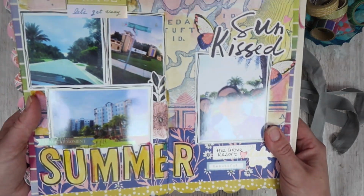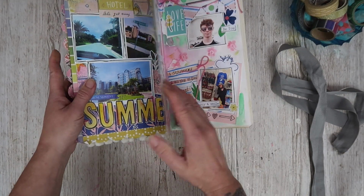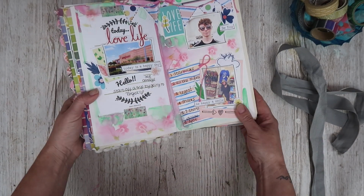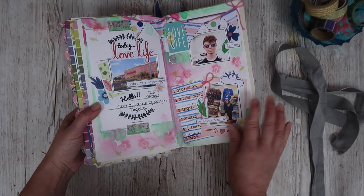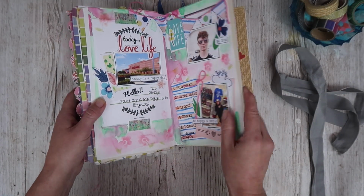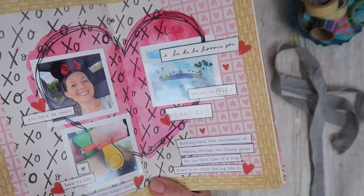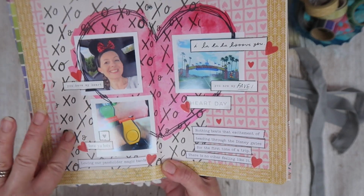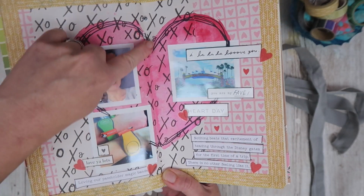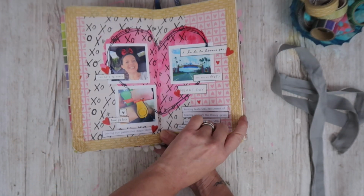This was when we got to Orlando and we stayed at the Grove, which was really fun. And our first time out shopping that trip to Target. Again, lots of watercolours and keeping it really colourful. I do love a colourful journal. And here we are as we head to Disney. This was a paper here, and I've added the heart over myself and added watercolour paint over.